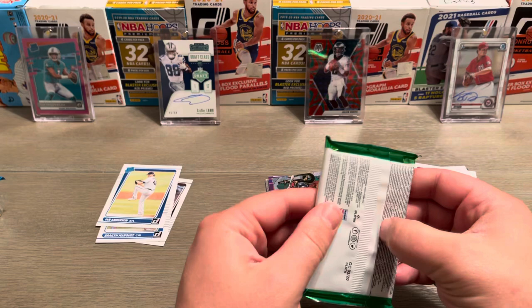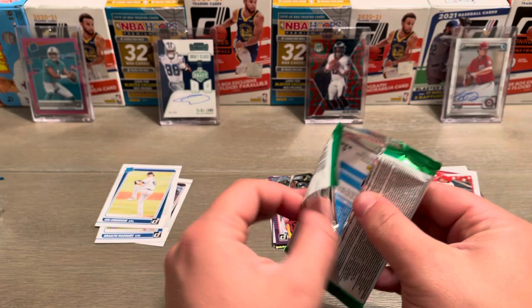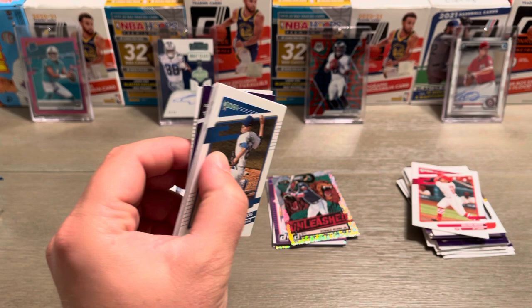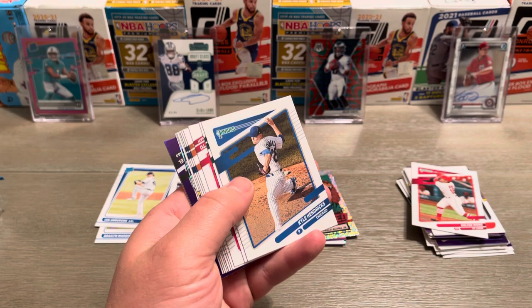This is a fat one. Yeah, this has something in it. Definitely. It's probably a relic. I hope it's an auto. I don't even know if you can get autos in these. I hope you can. Is this one just a loaded pack? It's supposed to be 8 cards per pack. Let's see. I feel like this is more than 8 cards.